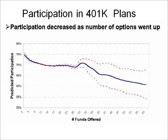Being paralyzed into inaction by too many choices is not restricted to just choices of jam, but also applies to much more important decisions such as participation in 401k retirement plans. It is better to participate in such plans for one's long-term financial welfare, especially if your company matches part of your retirement contribution. But as these results show, participation decreases as the number of investment choices offered increases.